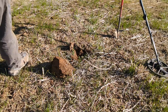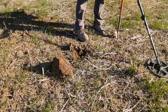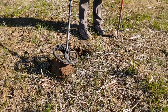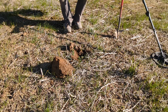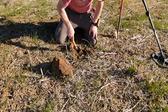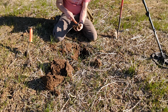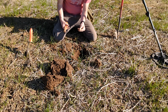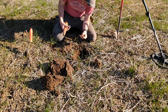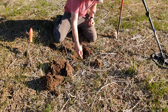Let's keep going. All right, I have what is probably my best signal of the day. I've forgotten where it is already. Getting some cell phone interference, I think. Let's see if I can find it here. All right. We got another fired musket ball. I have no idea why it was ringing up that high, but yep. Fired musket ball number, gosh, 4 or 5 on the day.